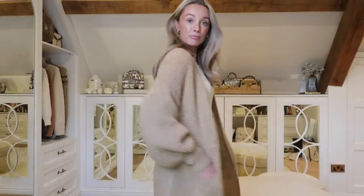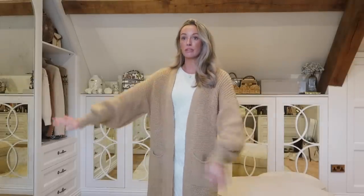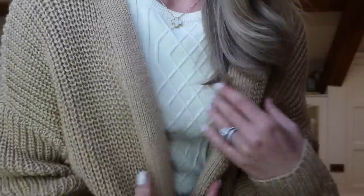So the camel coloured long line cardigan. I love a long line cardigan. It's literally like wearing your dressing gown out in public. So this is also from Amazon. A little bit of a balloon sleeve, a little bit of a cuff detail going on, but it is the colour and the snuggle factor that I'm in love with. So that's the cardi.